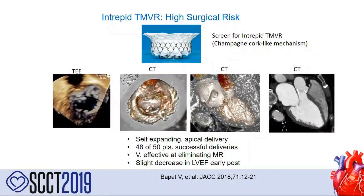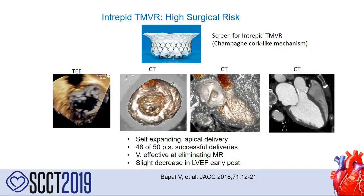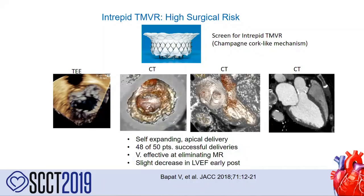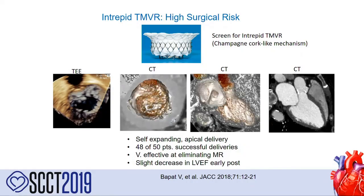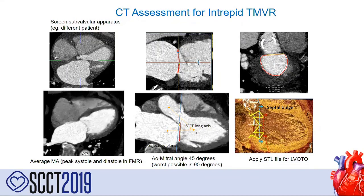And the first report of the aggregate experience was that most were successfully delivered. These valves really eliminate mitral insufficiency, so that's a very important thing. And you do get a slight decrease in EF after its placement. When you go to analyze this, you have to make sure that the subvalvular apparatus is not very abnormal, that would get in the way of placing the valve. And in the case on the left upper, that patient was screened out.